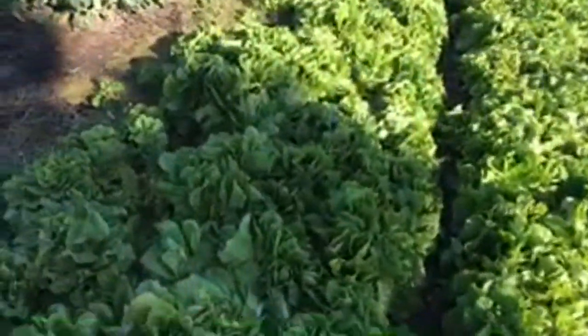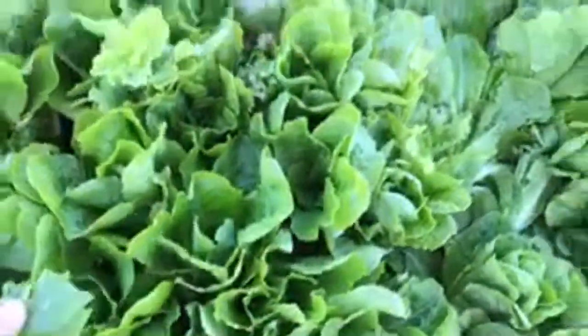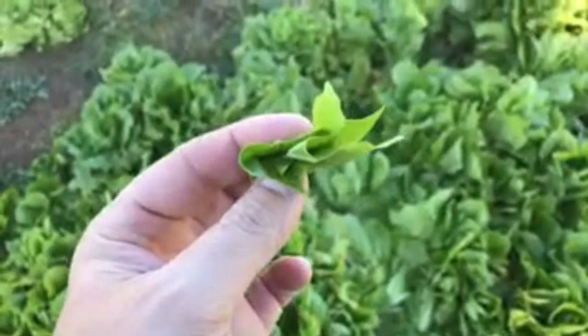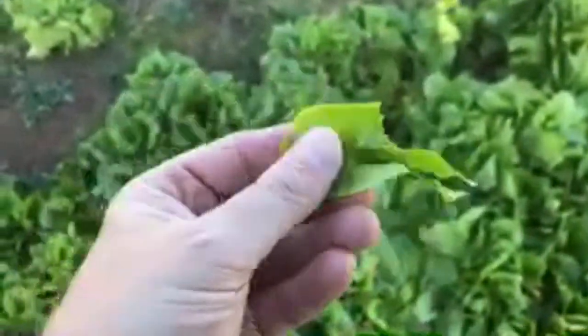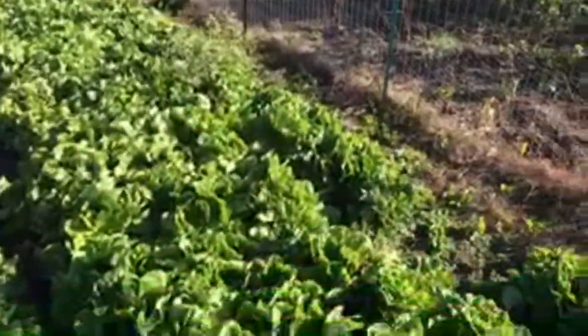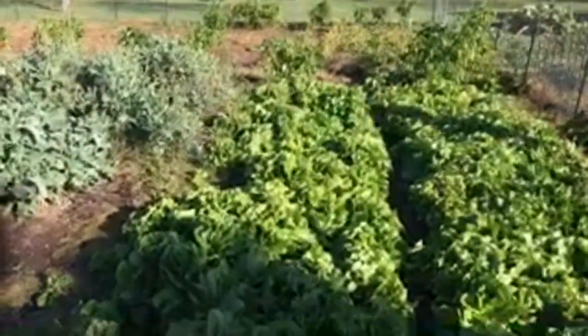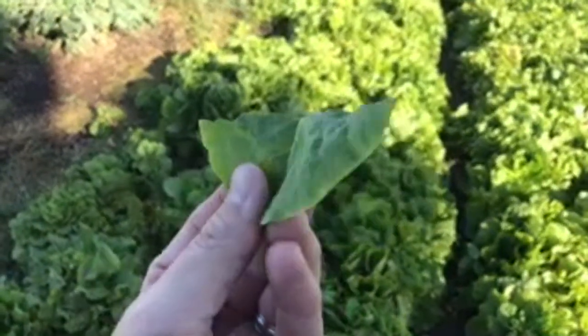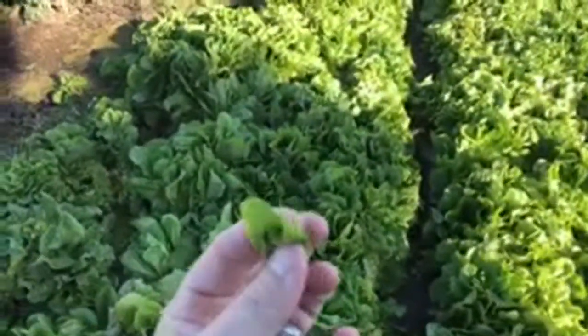This lettuce looks good, but it's a tad bitter. I mean, it's edible. It's not like super milky. It's really not milky at all. But we've cut on this patch probably 4 times, and you can see there's just a lot here. And it's edible. It just doesn't taste the greatest.